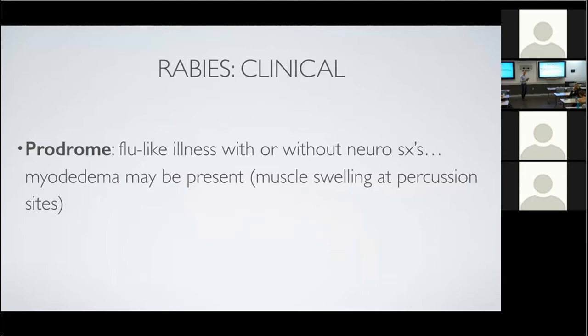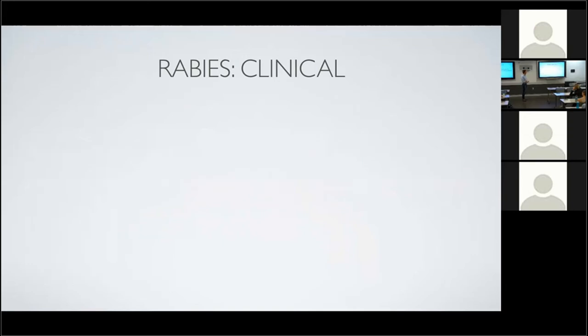First you get this prodrome, this flu-like illness. You may or may not have neurologic symptoms. There's a classic finding of myoedema where if you percuss somebody's muscles, those muscles will swell. Don't ask me why that happens. That lasts for days. And during this prodrome, post-exposure prophylaxis can still be effective. So even if somebody gets bitten and they develop flu-like symptoms, or you're concerned that they're getting sick, you can still give them post-exposure prophylaxis.